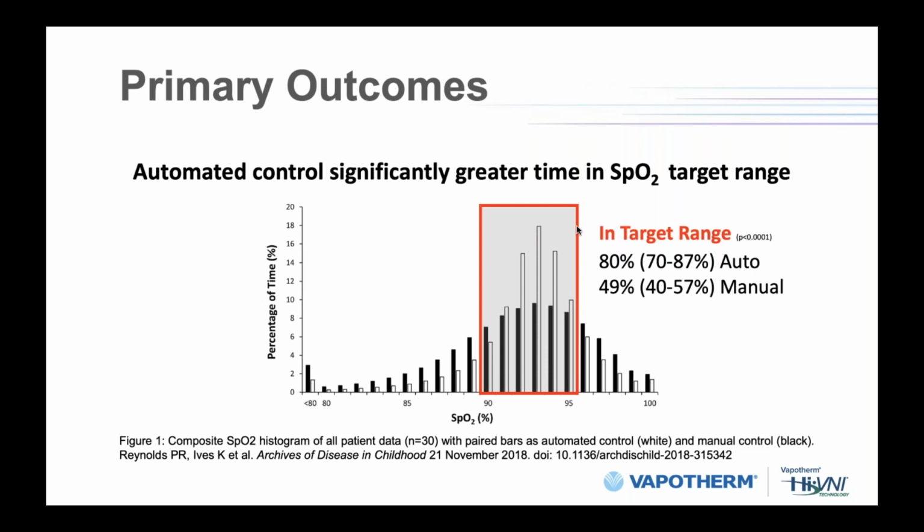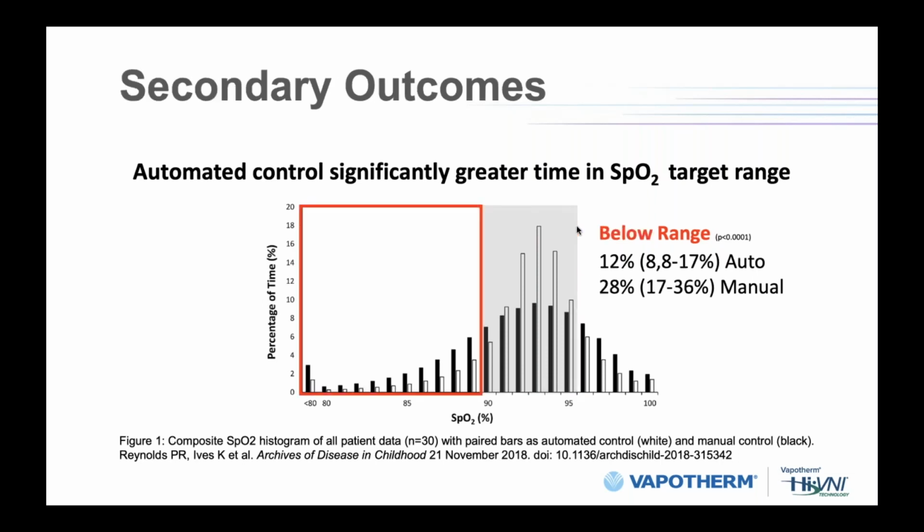Secondary outcome parameters were time above and time below target range. And in both, let's focus first on time below target range. Also, the time below target range was significantly shorter in automated control than it was in manual control. And the number of hypoxemic incidents also was lower in the automated group compared to the manual group.